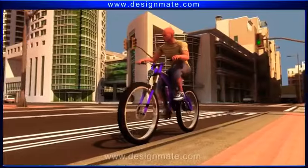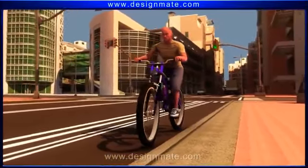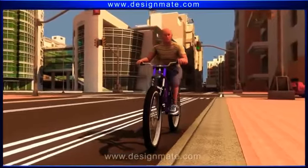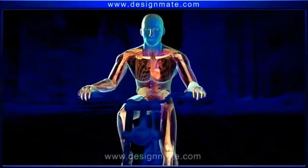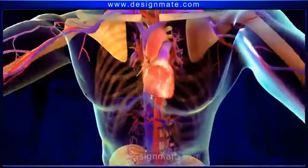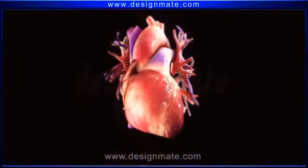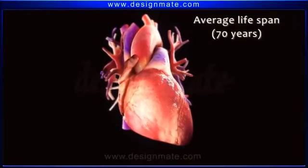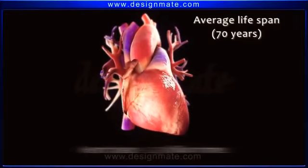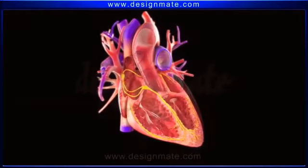As we unravel the mystery of the rhythmic beating of the heart, we come to realize that the heart performs this function with flawless consistency. The heart is an organ that beats throughout the lifetime of a person. Are you aware that in an average lifespan of 70 years, it beats about 2.5 billion times?